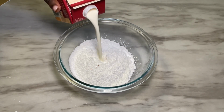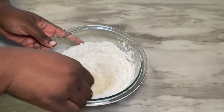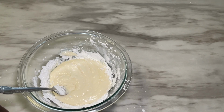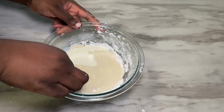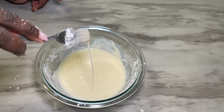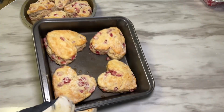A couple splashes of heavy whipping cream. Gonna mix this, and it's gonna create our icing. Let's see what it tastes like now. Oh, that's good. I'm gonna add some more heavy whipping cream just to loosen it up. Just want to make sure that it drizzles. So there you have it.